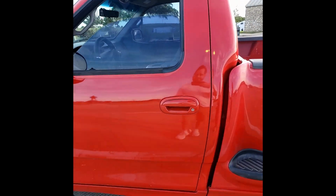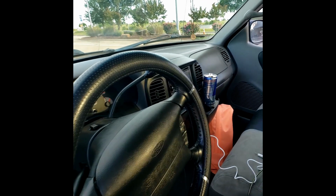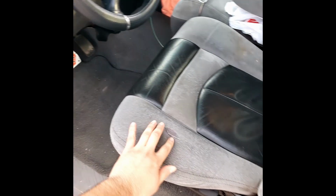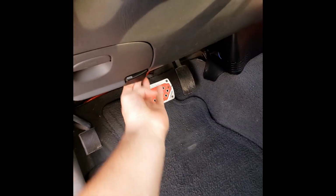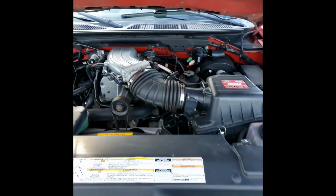Show the interior. Oh, it does have a little tear right here, kind of. And it has 110 original miles, and the motor is pretty much completely stock. That's one of the main reasons why I got this truck, it's all stock. So let me show you.